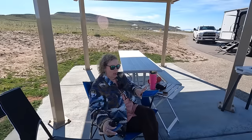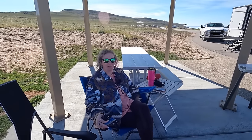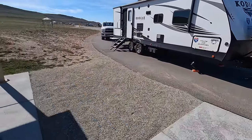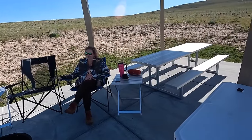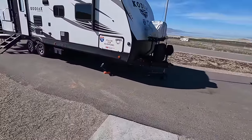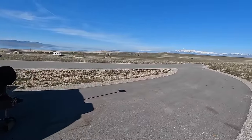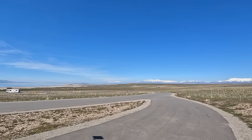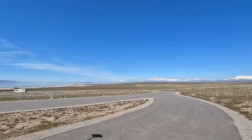It's almost comical how beautiful this place is. I'm really glad that you like it, because I was a little nervous. I knew it was going to be great, but you never know until you get out here. So there is an Air Force base over by Salt Lake City. We've been hearing some of the fighter jets come by.